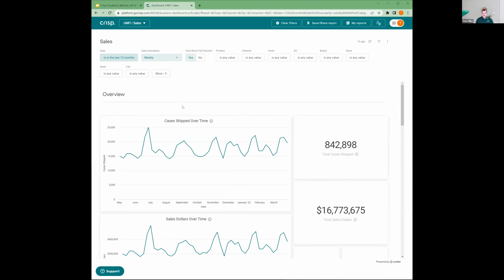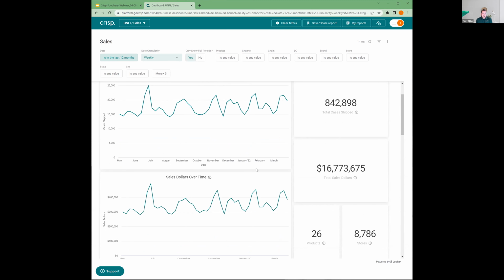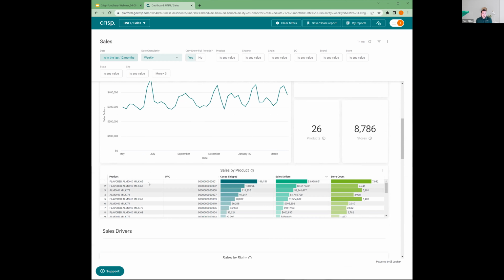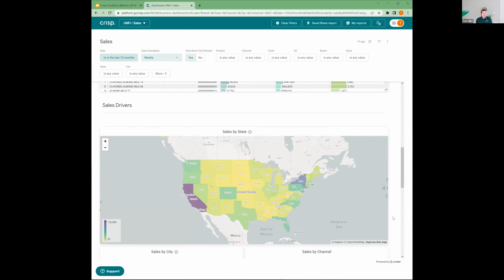Everything's going to start out with this overview, that 30,000 foot view of what's happening at a high level, understanding your sales, in this case broken down by product. As we go below that, we'll always have our driver section. This driver section starts off with a heat map to understand where sales, velocity, and distribution are stronger across the country compared to other states and regions. And then we have that next layer that you're generally going to want to filter by.